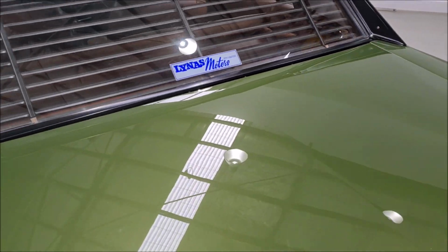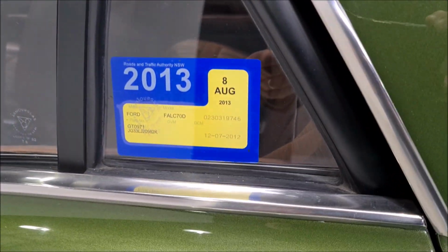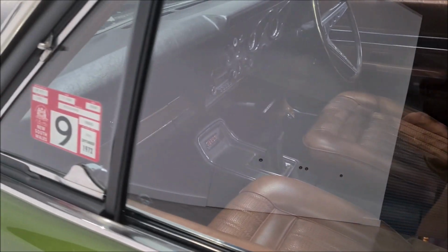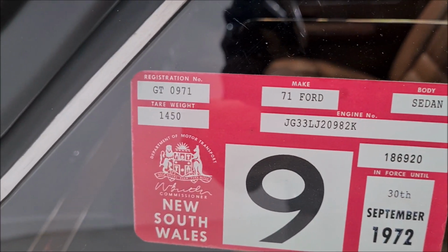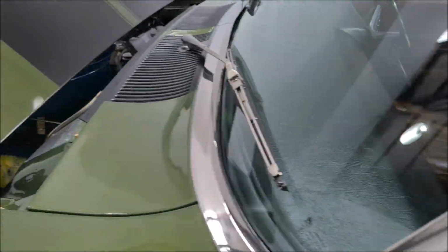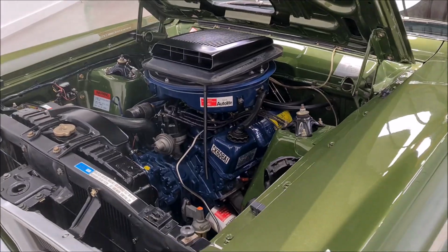Lynas Motors, look at that colour, beautiful colour. That was the last Rego sticker. It's now, it is fully registered now, and then he's had a repro sticker made from 1972. But it is full New South Wales registered car.